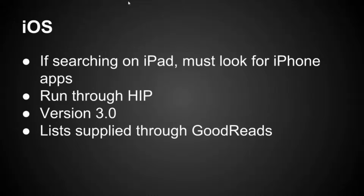Okay. Little provisos here on the iOS version of it. If you are searching for it on your iPad right now, make sure to look under the iPhone apps. It is created for the iPhone, not the iPad. It can be run on the iPad. It's just big. There's no real additional features or anything like that.